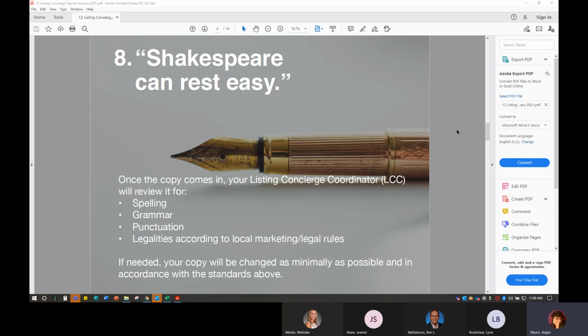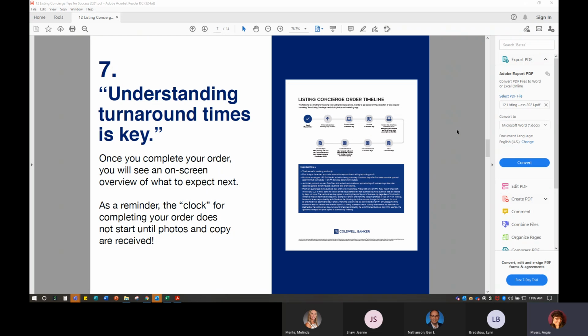And we know with fair housing, the best thing that we can do when we write remarks is to never mention people at all. So instead of saying this is great for family and friends, a great thing to say would be this is great for entertaining. Those types of things they're not going to look for. But they will make sure that you don't have any typos, and they're not going to be changing it up for you. If you do have any issues with that, just reach out to your LCC or reach out to me. But they really will do the bare minimum just to make you look good.